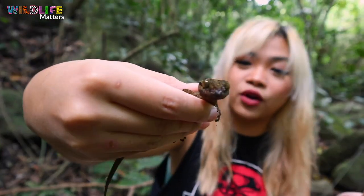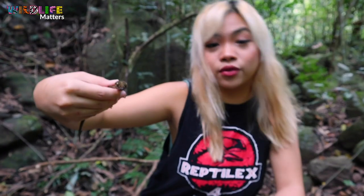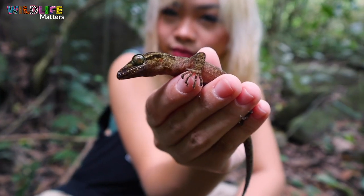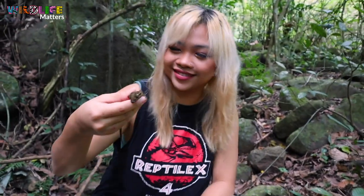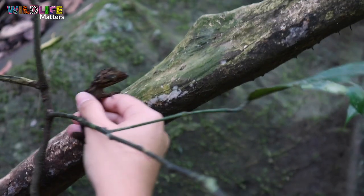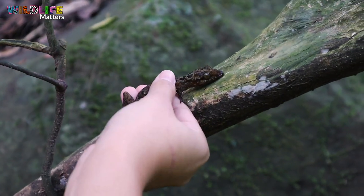Look at that face. It's so cute though. So this gecko, just like other geckos, will feed on insects. And so they're actually also very important for our ecosystem because they help control our pest populations. Super cute. Yeah. Happy. I'm gonna set you free.